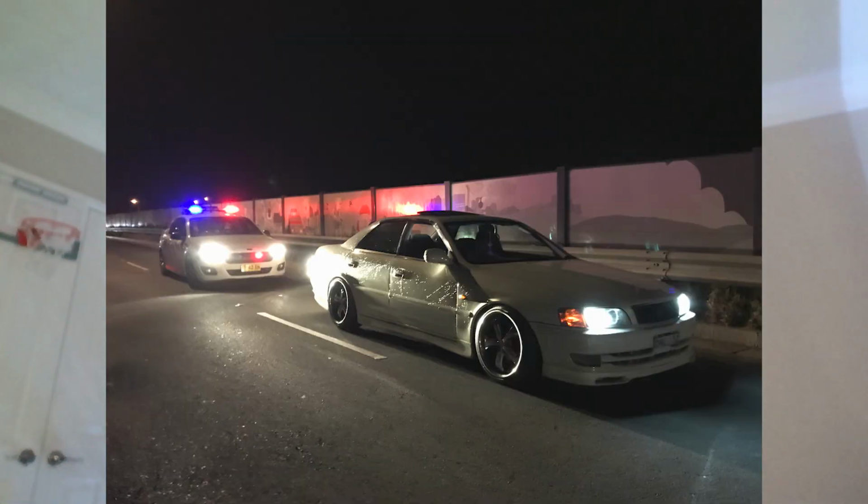But I managed to get this pretty slick photo, because I knew I was dicked anyway, so I got this mad photo of the Chaser, sacked, lights on in the background. It's pretty badass.